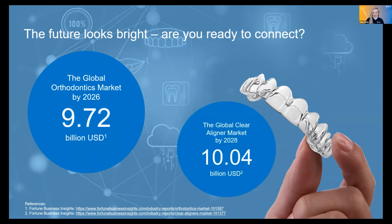Looking specifically at the clear aligner market, it's projected to grow from approximately $3 billion in 2021 to just over 10 in 2028. So why is this information important for you? It just shows you what a huge market it is. And if it's not something that you're providing at the moment in practice, it's something that you want to start looking into, as there's so much opportunity.